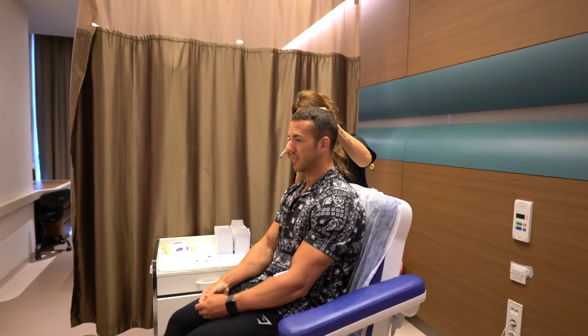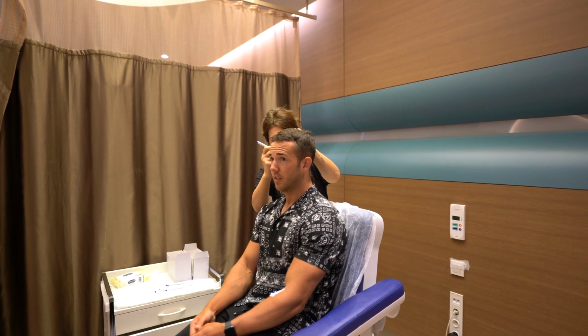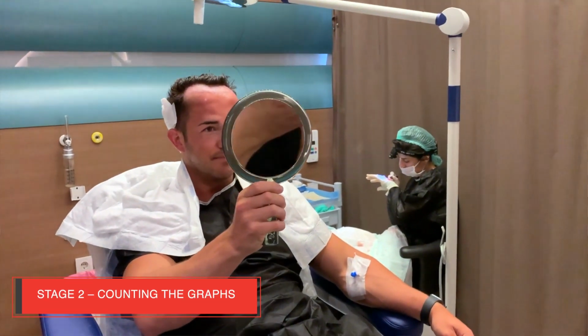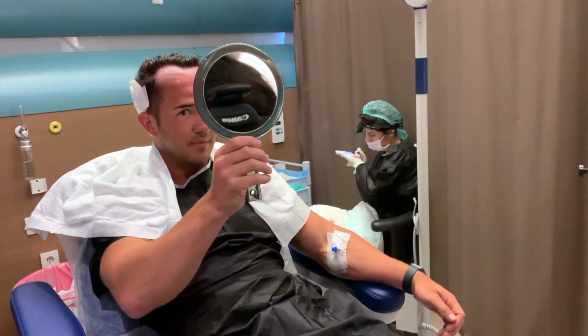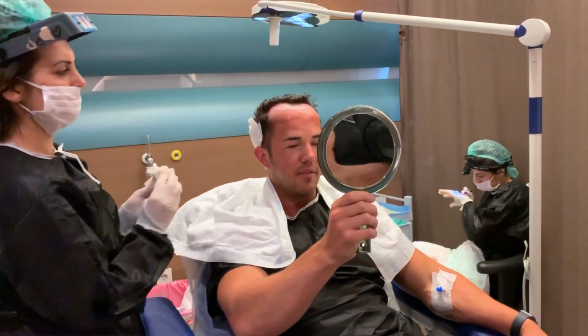So firstly, once you arrive at the surgery, you're going to go in and fill out some paperwork, but the first part of the procedure is going to be collecting the grafts from the donor area. So this is going to be stage 1. Once all that is done, you'll go into stage 2, which is counting the grafts. The grafts are taken from the patient, i.e. me, and separated and counted as triple, double and single grafts.